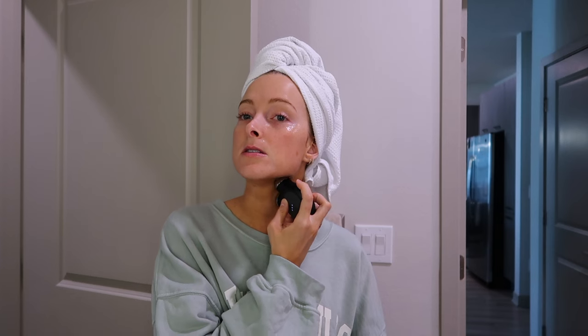I am so sick of this dark spot on my face. I don't know how to get rid of it. I have tried literally everything. If any of you have tips on how to get rid of a dark spot, I also have another one forming that's new down here. I just don't know what to do. It's just a little frustrating.